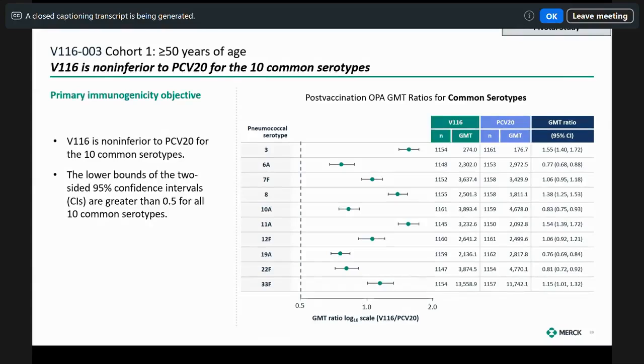Moving on to the immunogenicity results. In adults 50 years of age and older, V116 is non-inferior to PCV20 for all 10 of the common serotypes, based on the lower bound of the 95% confidence interval of the OPA geometric mean titer, or GMT, ratio being greater than 0.5. This is shown as the dashed vertical line on the forest plot.